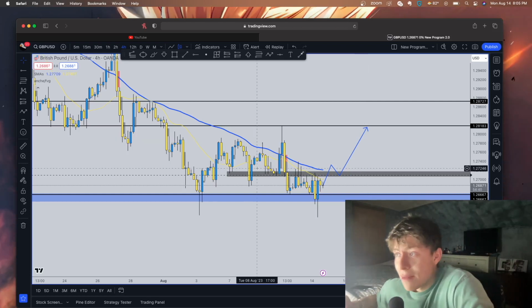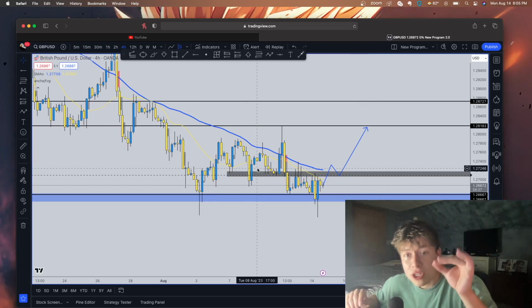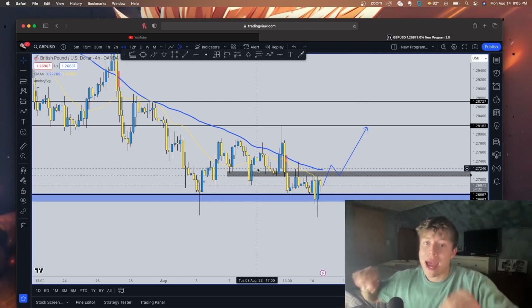But anyway, that's it. I'm going to stop talking to you guys. GBP USD, GBP JPY. Watch these levels because I'm telling you, what we predict is going to happen.